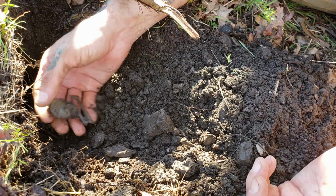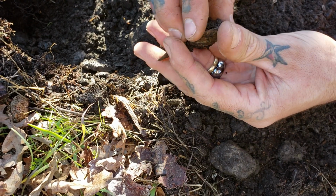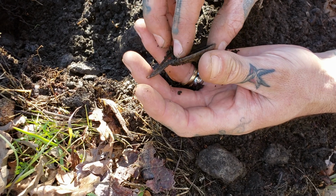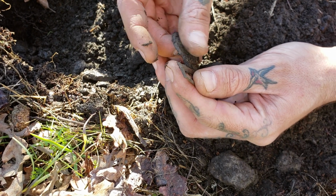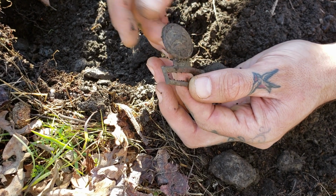Oh, it's an eagle. Is it cast or stamped? Cast. It is stamped thin. Yeah, it's pretty thin. Okay, so it's stamped. Yep, it is thin. Dude, that's beautiful, brother. Stamped eagle. Okay. Looking left. I think they all look left on this one.